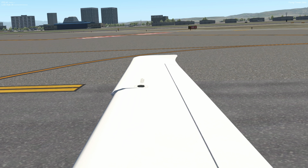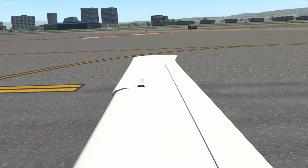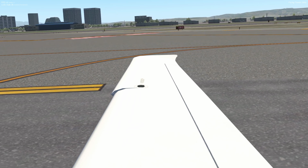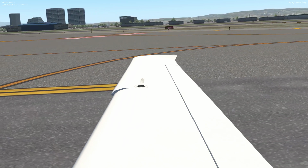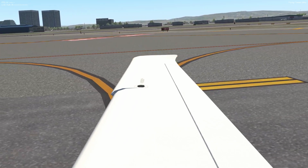So 4556, Los Angeles Center, descend via Ironman 2 arrival. Now it seems to be current. No, it's American 674. No, it's working, right? Ready to go. American 674, Los Angeles Tower, 25 right, cleared for takeoff. Maybe I just need to keep OBS up in the corner.